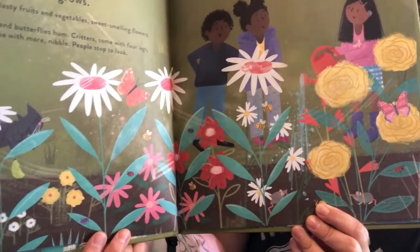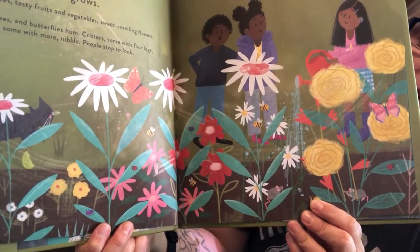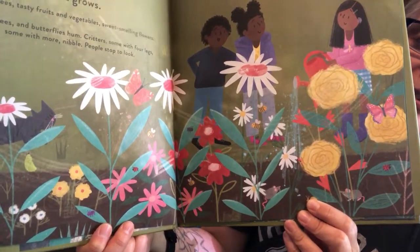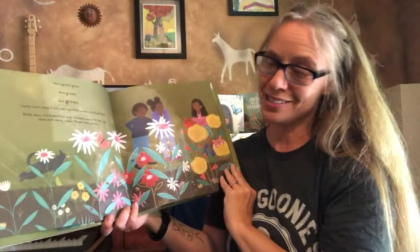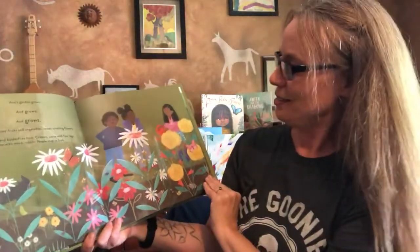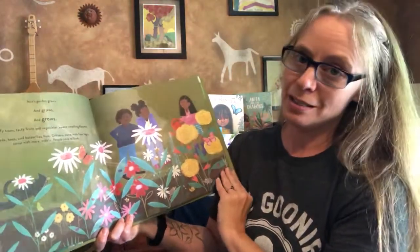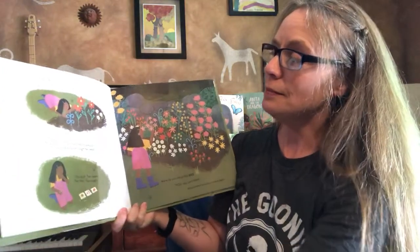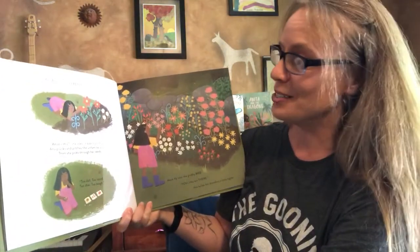There are butterflies and bees and ladybugs. There are some mice. I think there's a snail or two hiding. There's even a kitty cat. And these are all actually really important to Anna's garden. They're called pollinators. They help spread the pollen that helps the flowers grow. All right. Yes, Anna grows a wondrous garden.